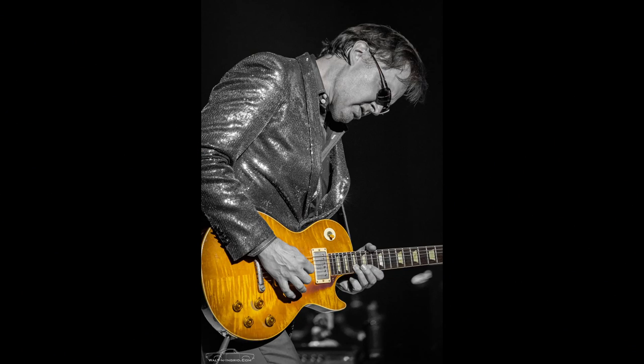There's a couple of shots that really quickly stood out to me. There's one shot you saw where I did a color pop of the guitar body. I did that specifically because the yellow of the guitar body really had this beautiful color to it in the photo.